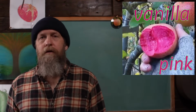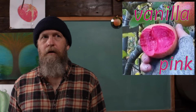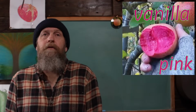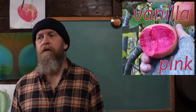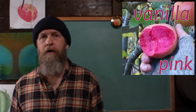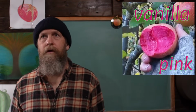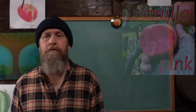So I'm more excited about Vanilla Pink than ever this year, just seeing it under better culture. I don't know how it, or any of these, especially the red flesh, will perform elsewhere. In some places they may develop better and more red flesh, in other places less. It will probably vary by season. What are your conditions? I don't know. Well, you guys are the beta testers for all this stuff. I can only test it here.